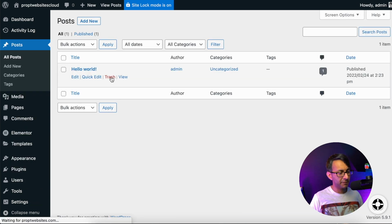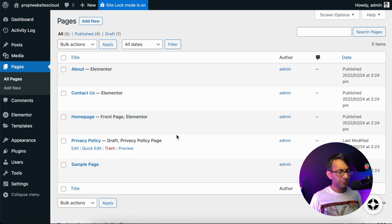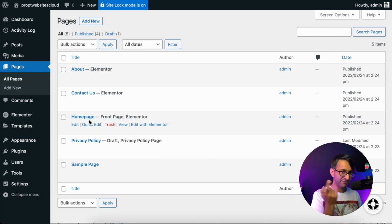I'm going to get rid of the dummy post because I don't want it. Elementor do give you quite a bit more than what you normally would get in WordPress. In WordPress, you probably get like a sample page and a privacy policy. They've given us a home page, about, and contact us. The reason they've done that is so that they can give you like a fake header and a fake website. Let me show you what I mean.